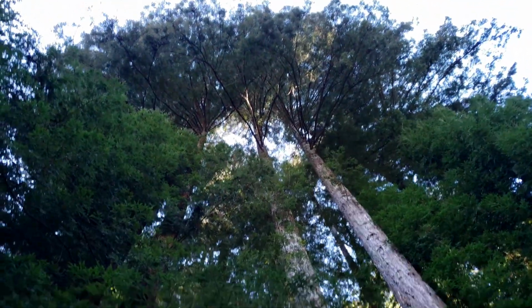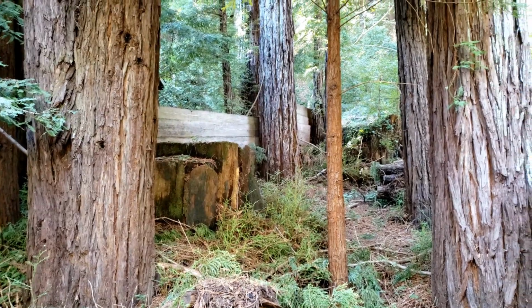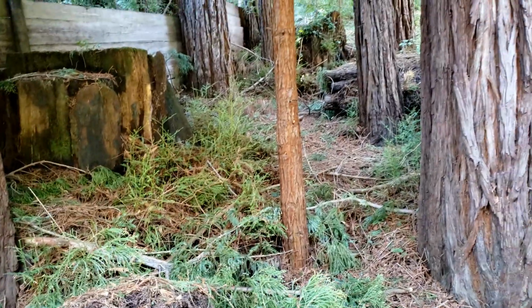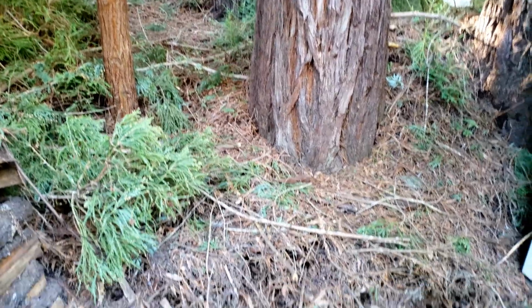Also, I learned a new term this week. It's called Duff. Let me turn you around and show you what Duff is. As you can imagine, when you live with these monsters, 150, 200 feet tall, giant trees, they drop a lot of stuff. Old growth stump there, cut off 1908. You can see they drop all these branches and pine needles, and it builds up over time.